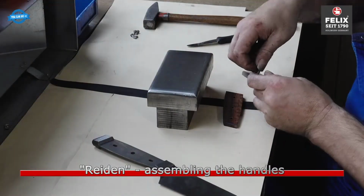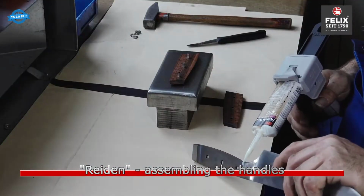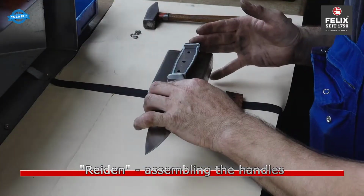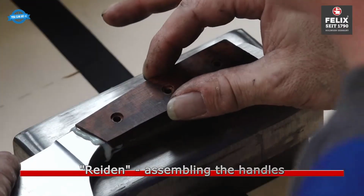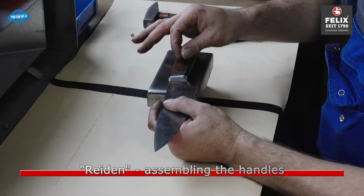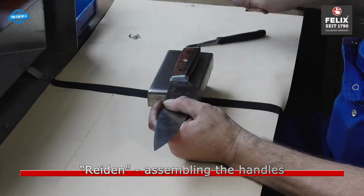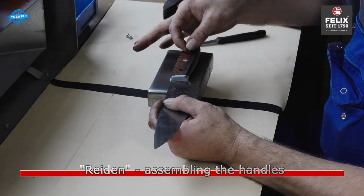Assembling the handles. The handles are assembled onto the blades in this phase. Depending on the design, handles made of different materials such as wood or plastic are attached securely to the tang of the blade. This process may involve riveting or other fastening techniques to ensure a durable and stable handle connection.